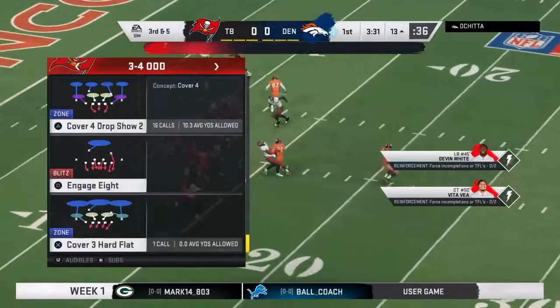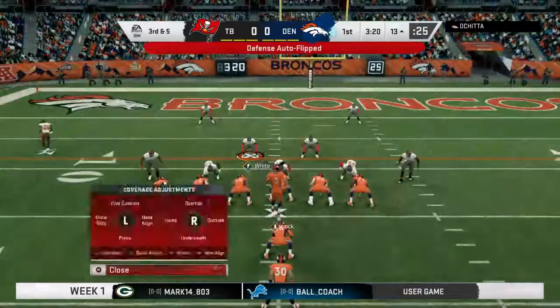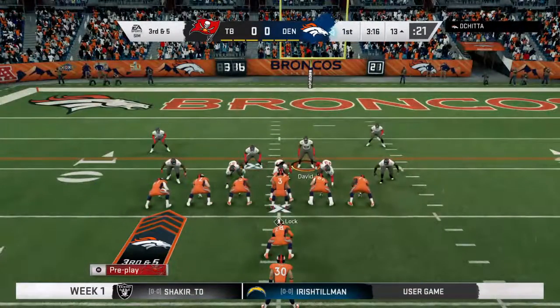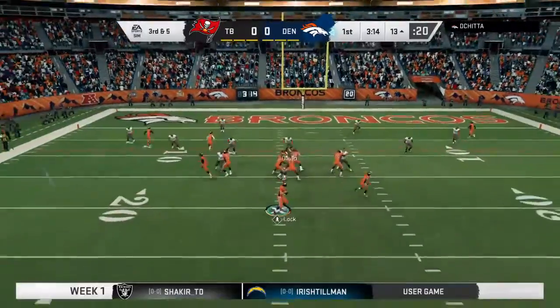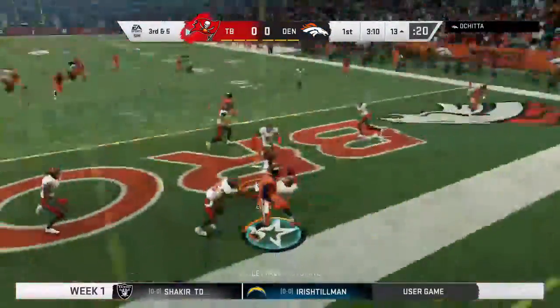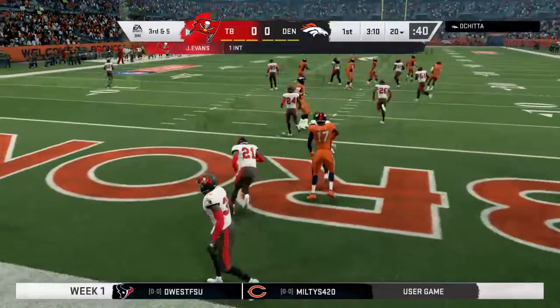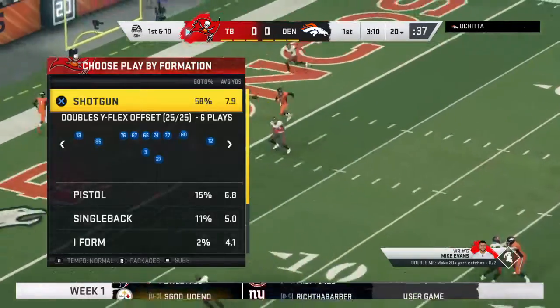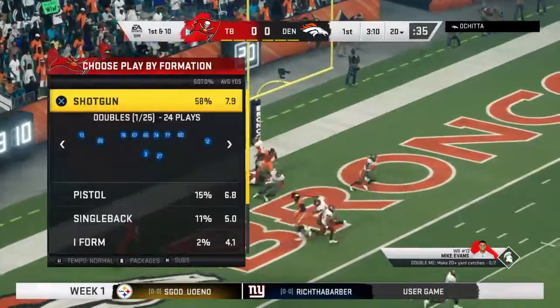He'll get back to the line of scrimmage, and that's it. They'll say no gain on the play there, and now it'll be third down. Throwing now is Locke. And it'll be intercepted. Picked off by Justin Evans. And a big turnover there as his guys will get the football back.